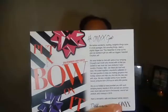So you have your regular card. And then on the back, it tells you what's in the box. And then there's a card from Kandy Kurls, and it's just their info card. And of course, the usual We Are Onyx inside with their pretty gold paper and their sticker. And then this is what the inside of the box looks like.